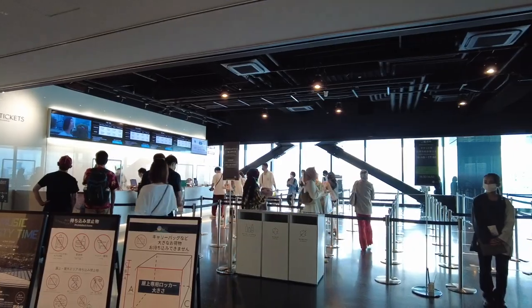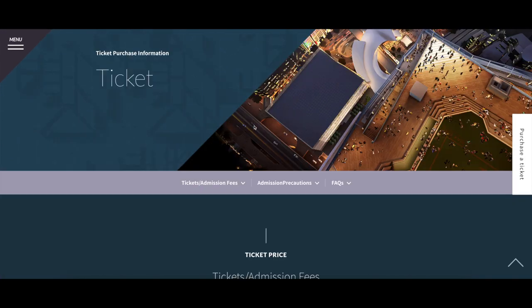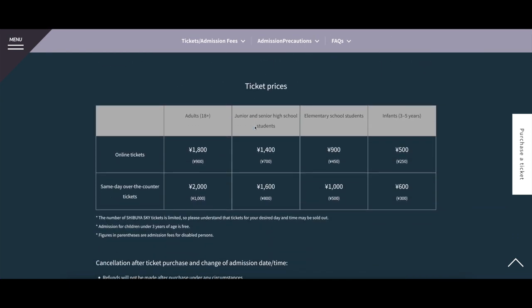So let me show you how to buy tickets online. This is the Shibuya Sky online website, and they have an English option, so there is no need to Google Translate the page. The tickets are 1,800 yen per person if you get them online, plus it guarantees you a slot during the time you want, if, of course, there are available slots.